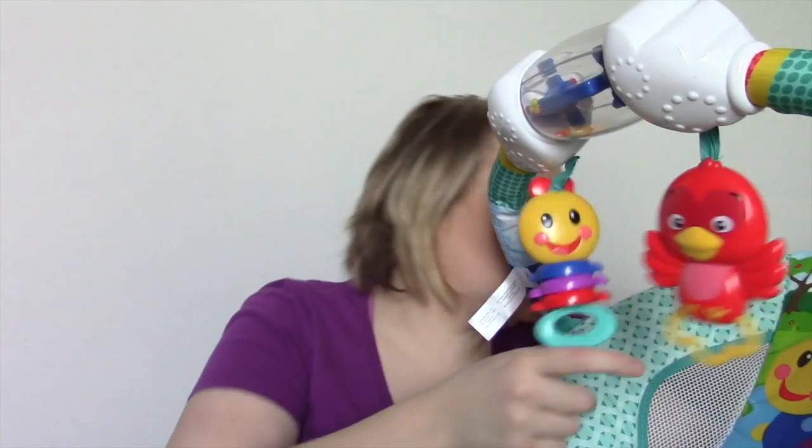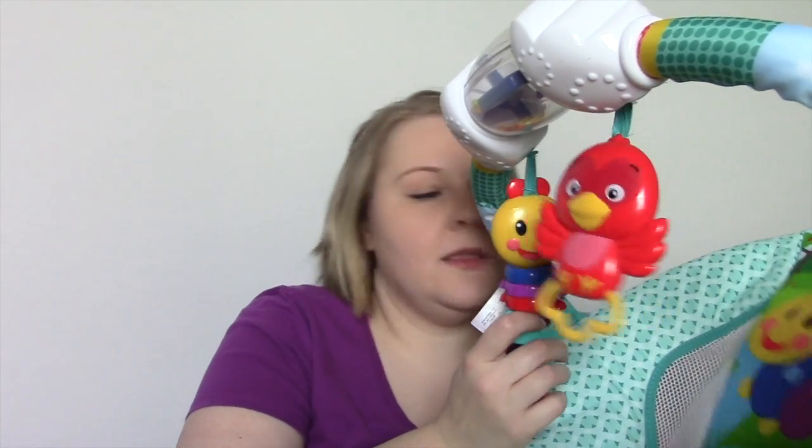I got it at Babies R Us, and to be honest, he used it for like a month and a half. He still uses it, don't get me wrong, but not as often, because now he's obsessed with his swing. Go figure. But I don't regret buying this at all. I feel like it was much better, if he was going to have to be sedentary, to have something that entertained him.